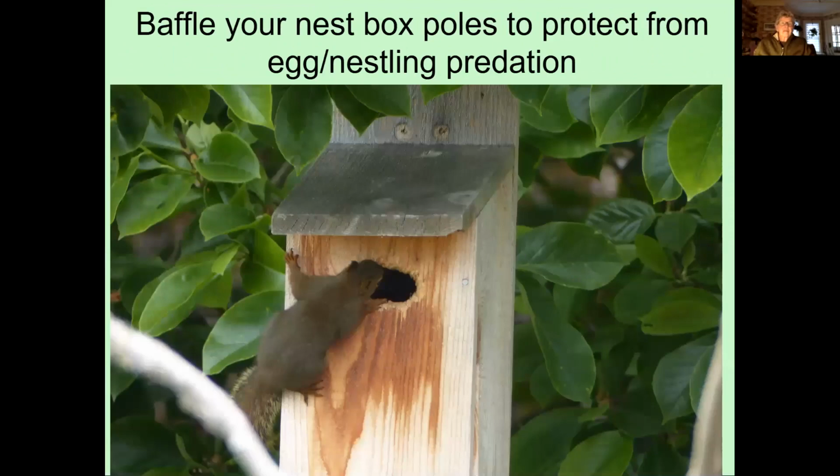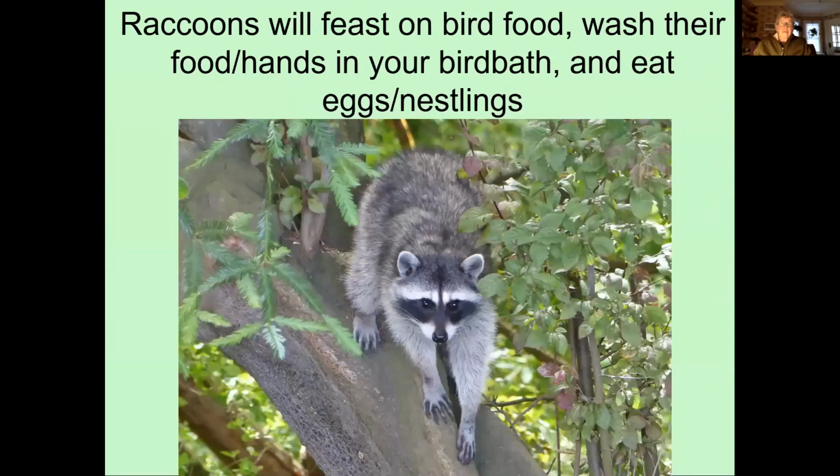You want to baffle your nest box poles to protect from egg and nestling predation. You can see how the squirrel has changed the nest box hole. And so that's going to be a problem. And raccoons will feast on bird food, wash their hands and food in your bird bath, and eat eggs and nestlings. So you also got to watch out for them. They're mostly active at night too, so it's a little hard to catch them in the act.